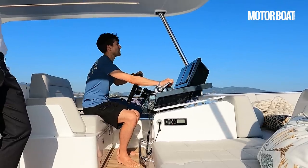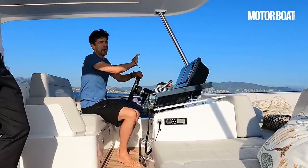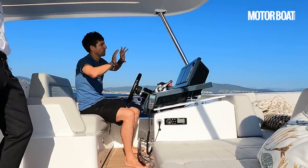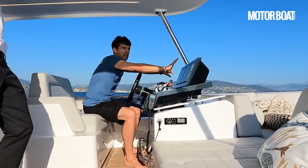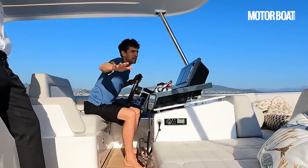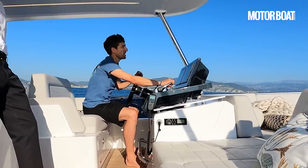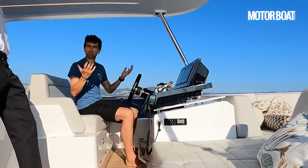When you're up here though, the moment you get underway, in the absence of a proper dedicated wind deflector, all we have is our plotters here, a little bank of those, plus that extended sunbathing platform that goes forward. You certainly feel like you're up on a flybridge. There's plenty of wind.